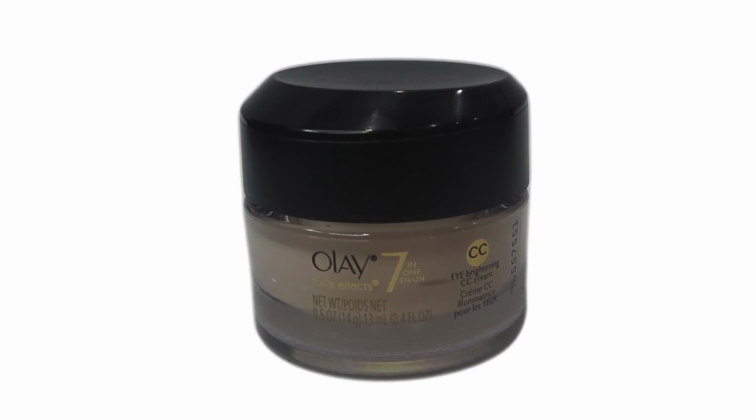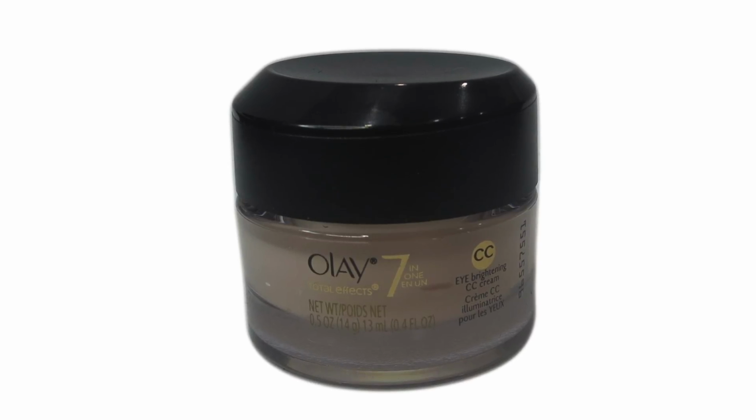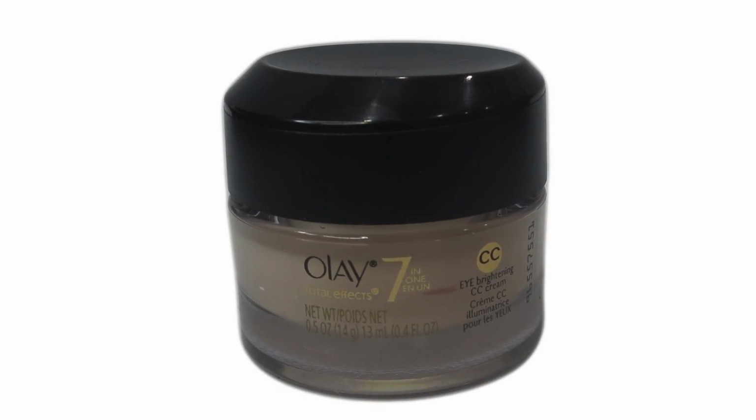Then I move on to a little bit of under eye cream, and I am loving this one from Olay. This is their eye brightening CC cream. It looks sort of pink or peach, and when you put it on your skin, it has a lot of luminosity under it. You can see I have it on right now that it looks a little luminous, and it sort of makes the fine lines less noticeable, and I really feel that it moisturizes the under eye area.